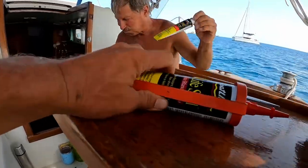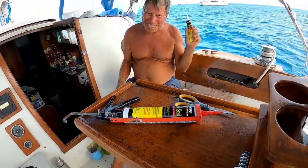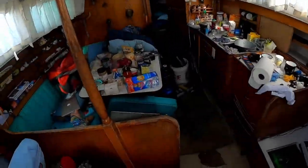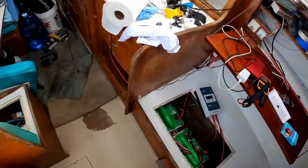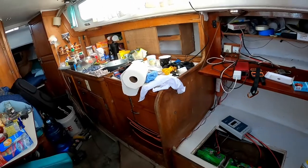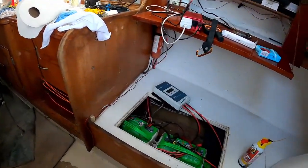Is some life seal. That's what we need. Our poor life. Look at this place. Okay, so Mike had it so nice. You know, we have the rigging's done. That's all doing good.